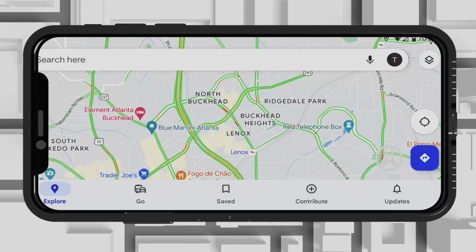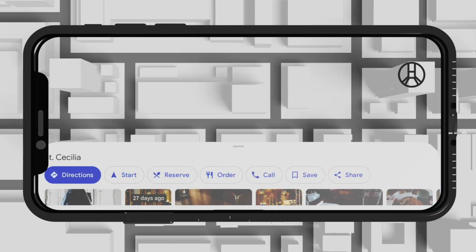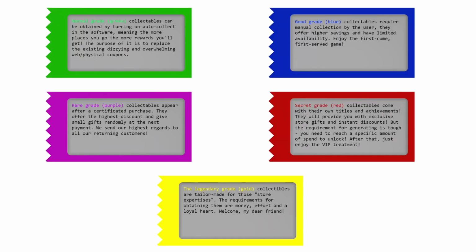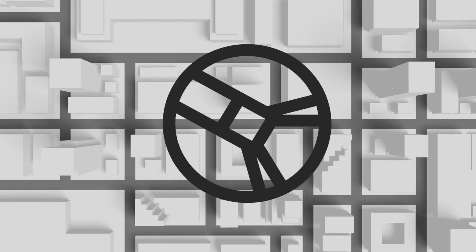For example, when searching for a restaurant, users have the option to turn on the Daz World feature to see the range of events the restaurant is hosting on the map. Most of these zones are placed in premium business districts, malls, and tourist attractions. These are the categories and levels of collectibles that users may encounter, so please pause and browse in detail if you want to know more. It's time to start hunting.